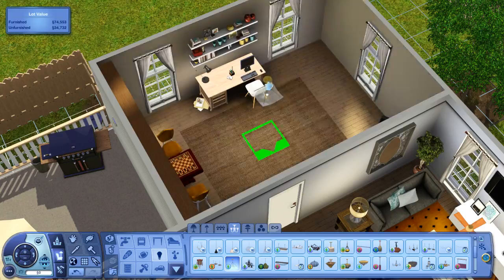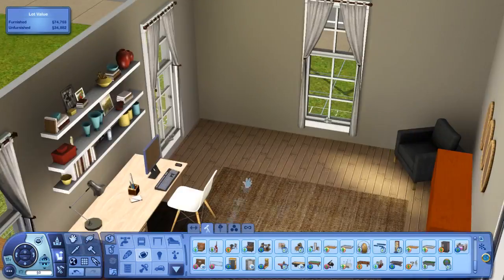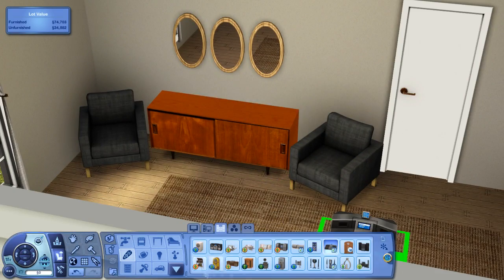But yeah, so anyways, we're getting near the end of this video. I cannot wait for you guys to see the reveal of the house and just see everything come together. It is just, oh, so cute.